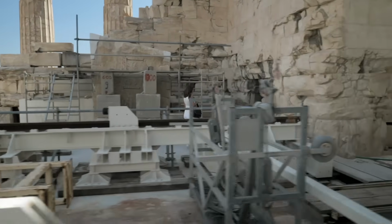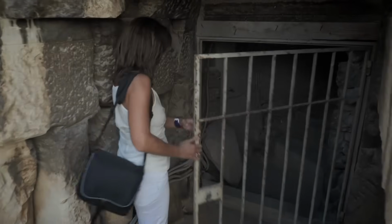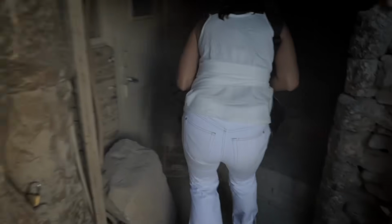Today, the remains of the minaret of the mosque are still present. Notably, a staircase that leads to the highest walls of the Parthenon.